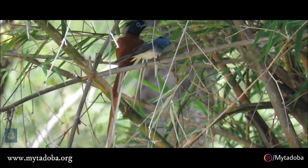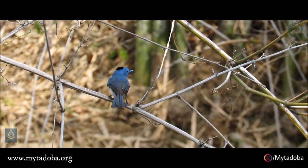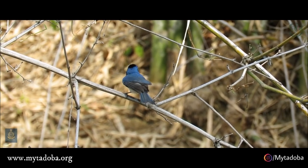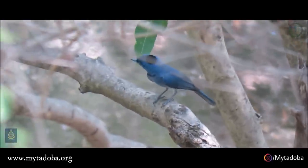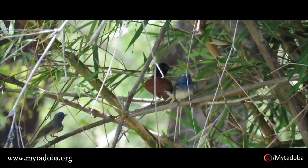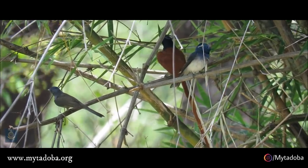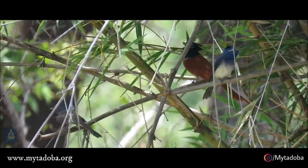The black-naped monarch is a slim and agile passerine bird belonging to the family of monarch flycatchers. The male has a distinctive black patch on the back of the head and also has a black necklace-like band. This beautiful pair starts breeding in summer from May to July. The one sitting on the left is the female black-naped monarch, which lacks the black marking on the head.